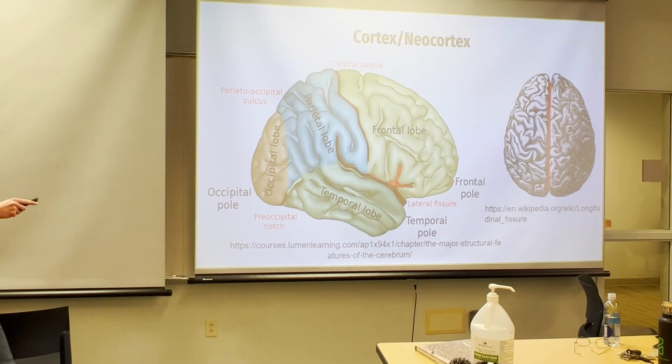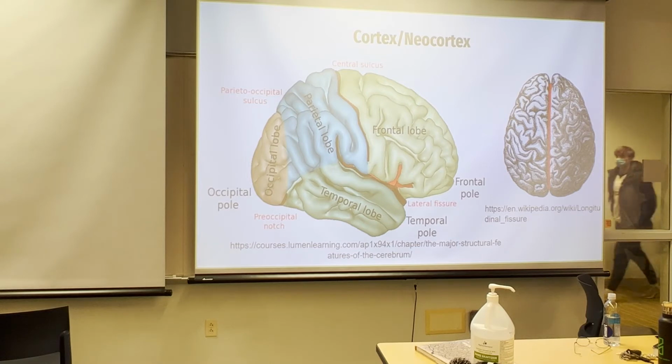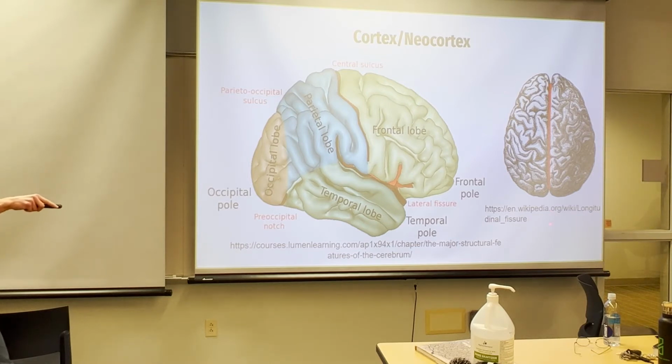So you have each of these that divides up the 4 lobes of the brain, which we will talk about in a second. But really important ones are the longitudinal fissure, which I think everybody pretty much knows, because our brain has 2 hemispheres. The cerebrum specifically has 2 hemispheres. And so this is that big deep valley that goes in between them. And then we have the central sulcus and the lateral fissure that help separate these parts of the brain there.